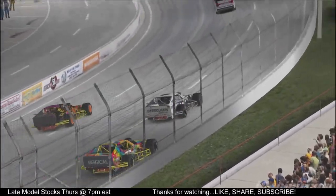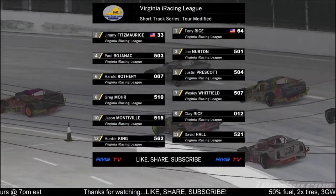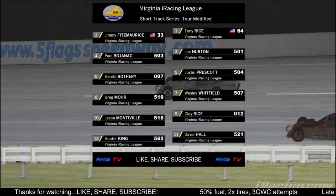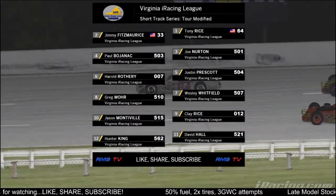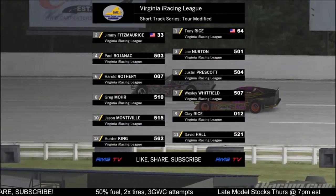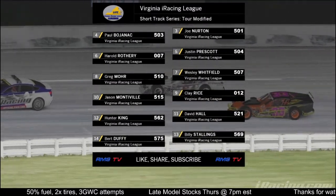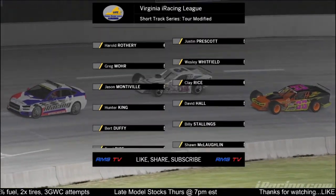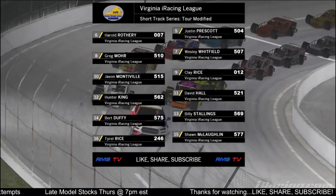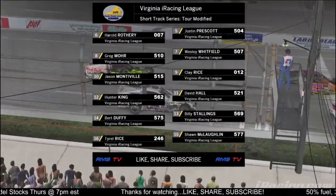Okay, now cars starting to roll off. Let's take a look at your starting grid. Tony Rice on the pole, Jimmy Fitzmaurice on the inside of row one. Scroll down the order, see where your favorite driver is located. Getting ready for 50 laps of action here at Five Flags Speedway.